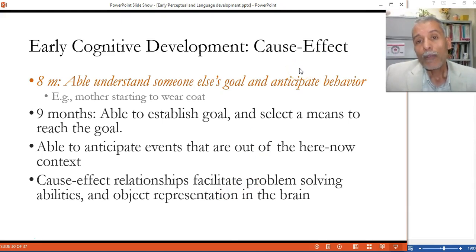We come back to the development of cause and effect. Previously, I mentioned that by 12 months of age, the child should have a significant understanding that something causes an action. But the skill itself starts to emerge at about 8 months of age. The baby is able to understand someone's goal and anticipate what that goal is simply by looking at one piece, either a cause, and they can predict the effect, or looking at an effect, and they can predict the cause. For example, when they see the mother beginning to wear a coat, they start to cry. Why? Because they understand that wearing the coat means she will be going out. So that is cause and effect. And they will be crying as a result.